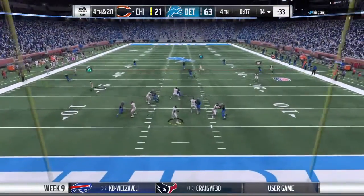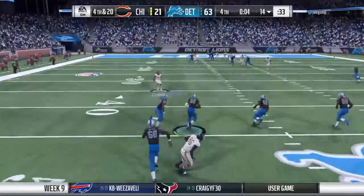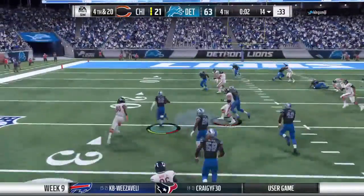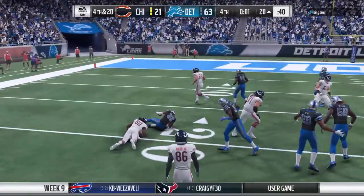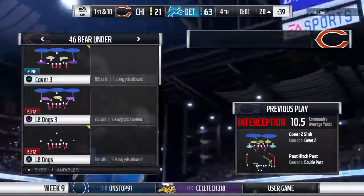Back to throw here. He's going to let it fly. And for a 3rd time tonight, he's intercepted. Picked off by Tavon Wilson. And what a return as he brings this all the way back down to the 20-yard line.